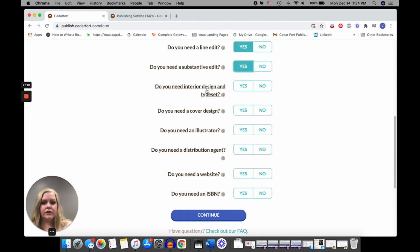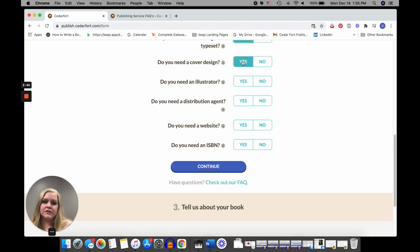Do you need interior design and typeset? Well, interior design and typeset is what the inside of the book will look like. If you're going to do a print book, unless you are an expert at this doing it yourself, I would choose yes. Do you need a cover design? Well, unless you're a professional cover editor, or you know of one, or you've already had one done, I would choose yes. Every book genre has different standards for the covers, so it's important that you understand what these standards are if you want your book to sell well.